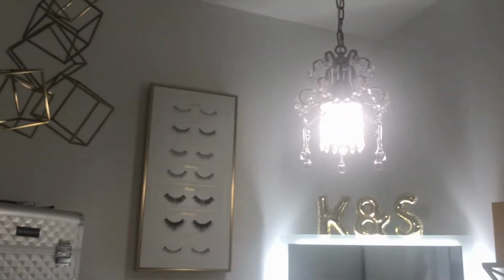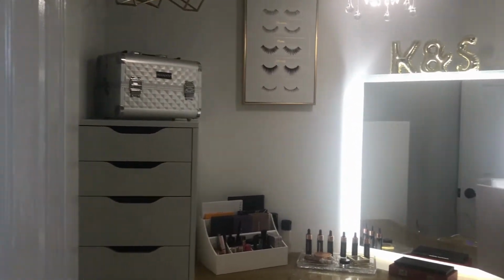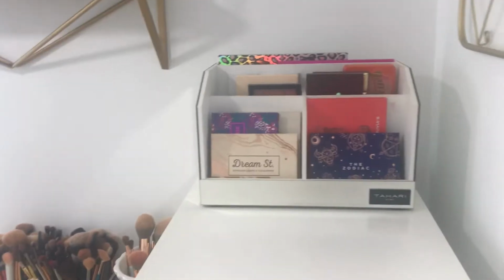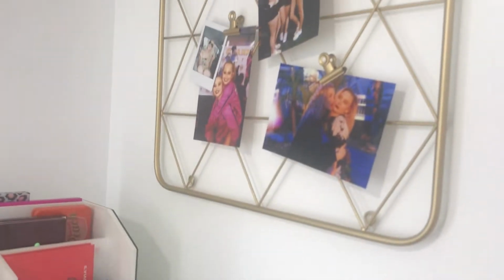Okay, so when you first walk in, this is it in all of its glory. If I can get it all in one frame, that would be great. But yeah, here she is. And you have my little chair here. It's cute. And there's me. Hi. Oh wait, focus. And you have this thing here that I just have some random palettes in, some that look really cute. And then on the wall, I have my friends, everybody that I love.